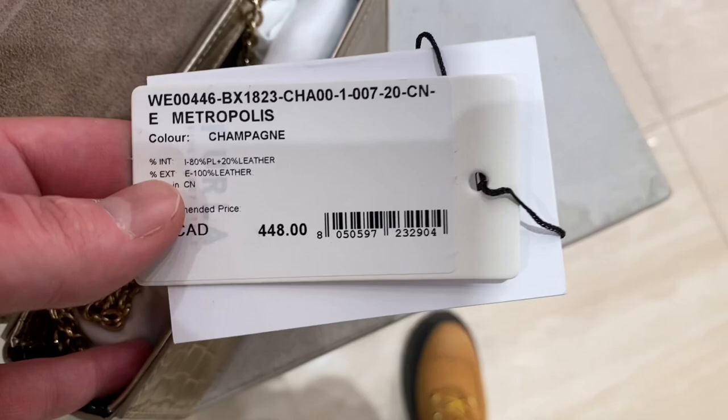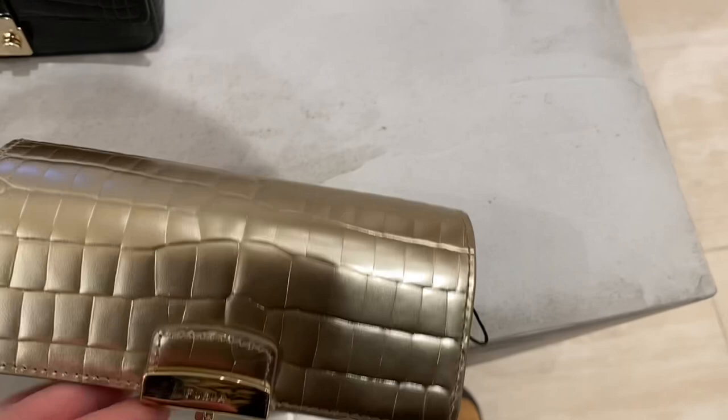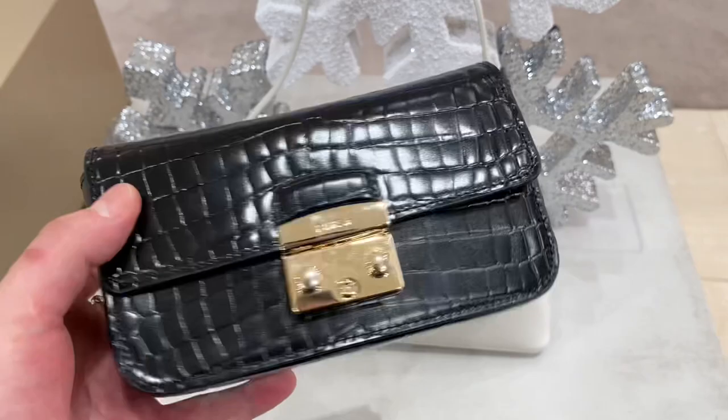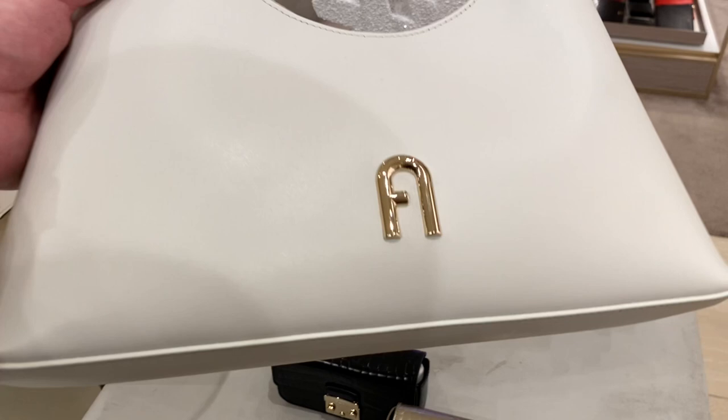$448 for the Metropolis. It even has a detachable strap. A cute little evening bag, a little clutch. And then they also have the black version, just plain old black with gold hardware. I did really like the feel of the leather. It didn't feel too cheap or anything like that. It felt like good price per value. It definitely was middle tier luxury.